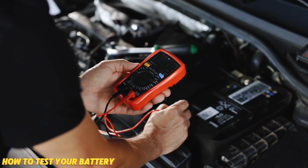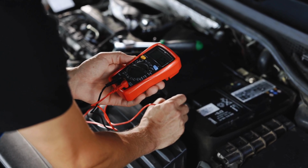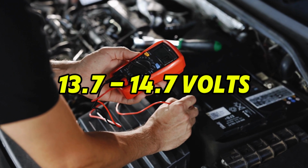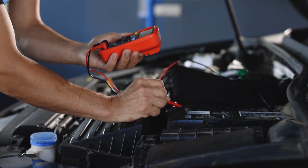A simple way to check your battery is with a multimeter. A healthy battery should read around 12.6 volts when the car is off, and about 13.7 to 14.7 volts when the engine is running. If the voltage is too low, it's time for a replacement.